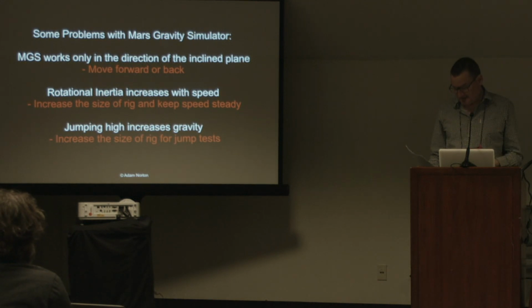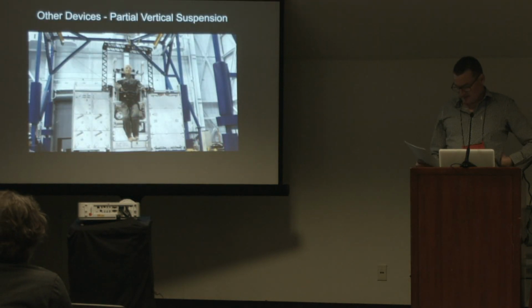Mind you, if you increase the size and height of the rig, this will reduce these effects, but it also increases costs. Jumping high increases the relative gravity on the subject as the angle of incline changes. However, there is also a pendular action that applies to the test subject as he or she returns to the surface of the inclined ramp. So I think this is less of a concern. Let's look at some other types of partial gravity simulators.